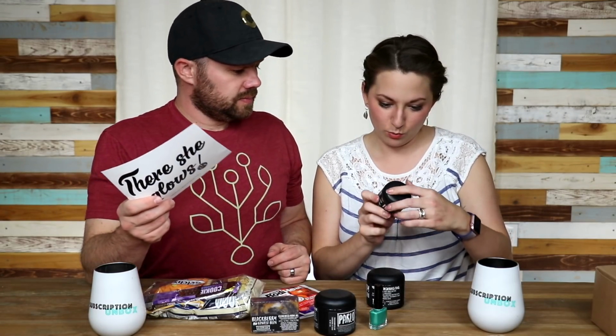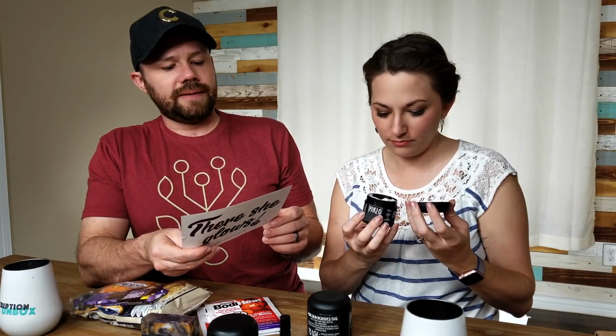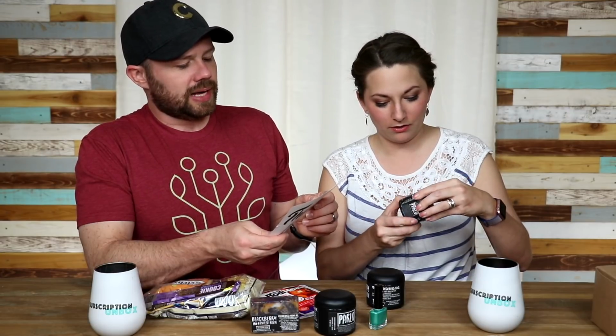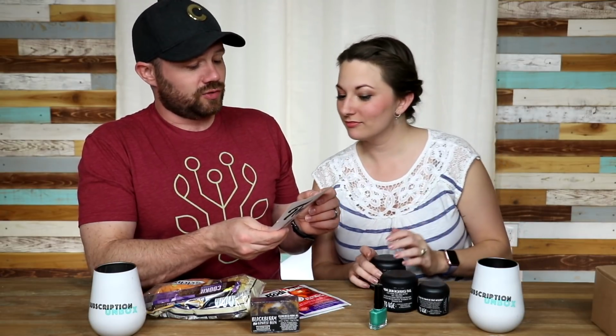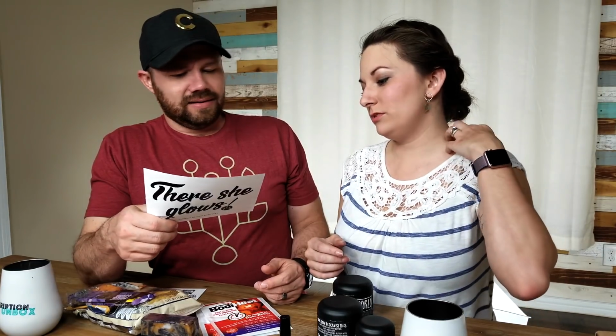What else do we have here? Moisture Miracle, fruit-infused vitamin C moisturizer. Give your skin a boost with this potent vitamin C and fruit-infused vegan moisturizer. This elixir fights off aging and free radicals, hyperpigmentation, and sunspots, and is gentle enough for sensitive skin. Made with organic blueberry, cranberry, and raspberry fruit extracts for their astringent and stimulating properties, plus organic white willow bark to soothe irritated skin. That's what aspirin is made from. How do you know that? I've been reading a lot. All right, next.